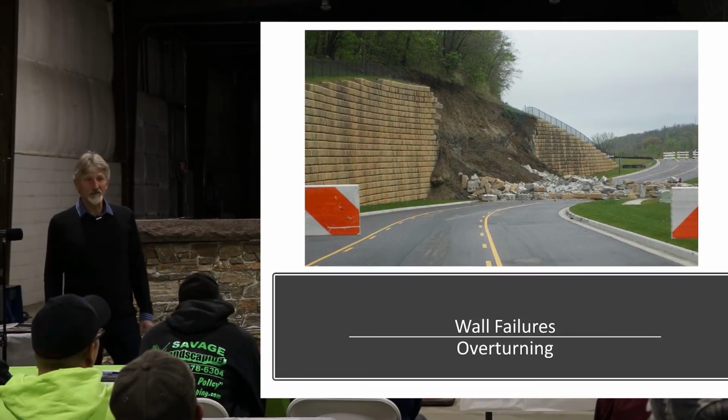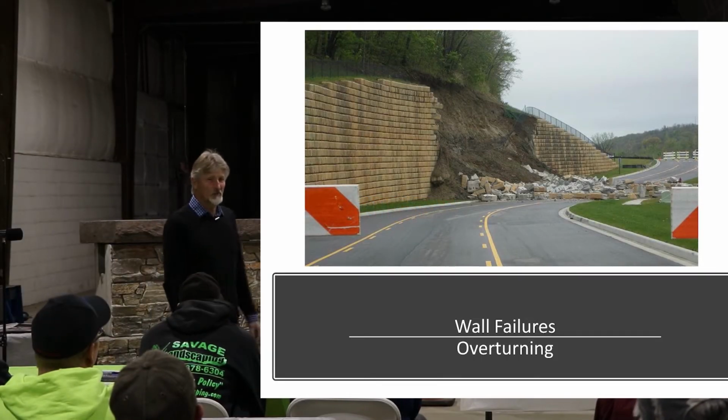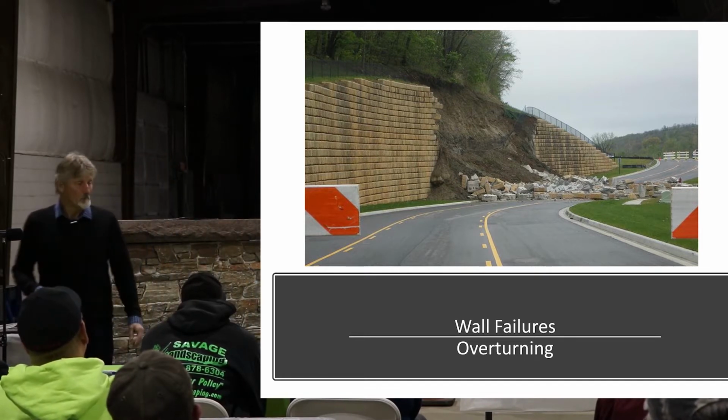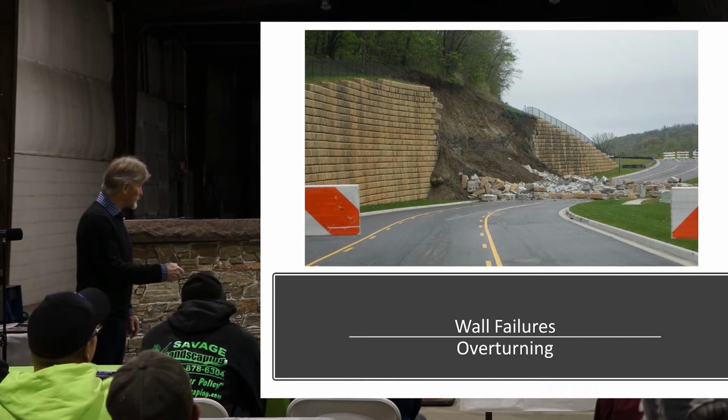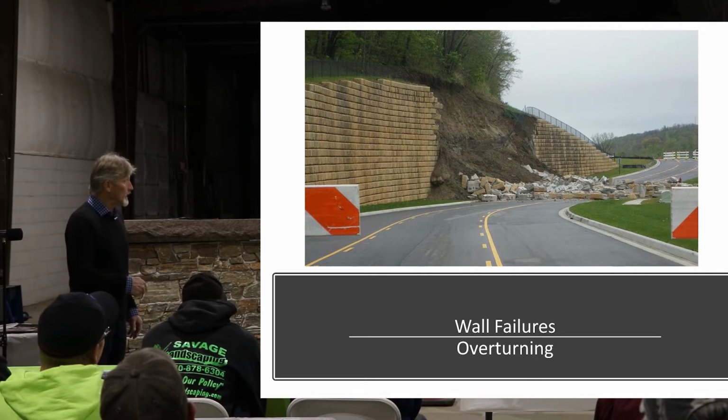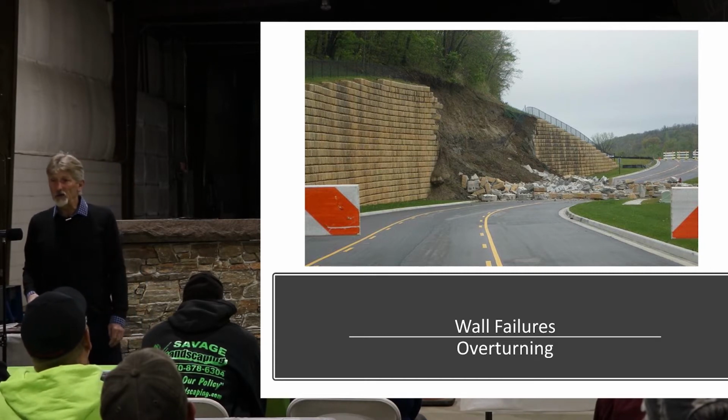Failures. I love failures. I hate them because of what they do to our business, but I love what we learn from them. This is a failure I was at in Missouri. These are big blocks, I think 3,000 to 4,000 pounds apiece.